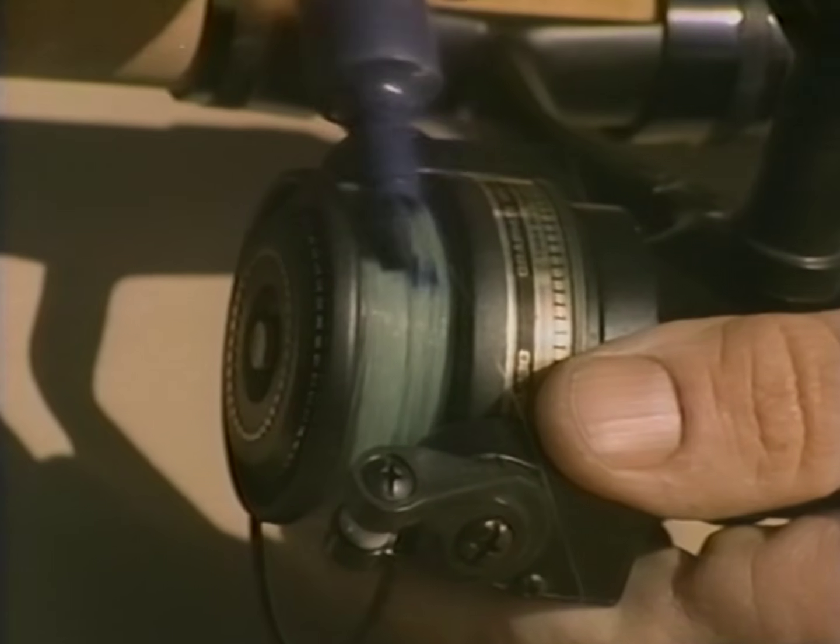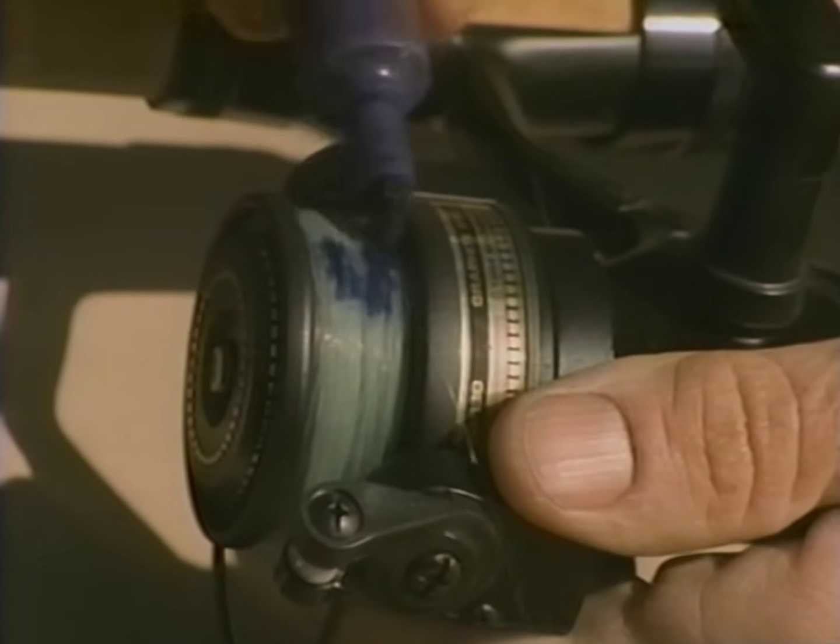When using green line, use a blue or purple marker in the very same manner. Again, the line disappears.